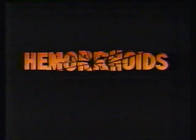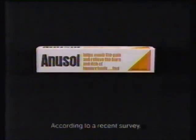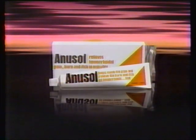Hemorrhoids. They hurt, burn, and swell. And more doctors recommend Anusol to relieve the hurting than all other hemorrhoid medicines combined. Anusol is the word to remember for relief.